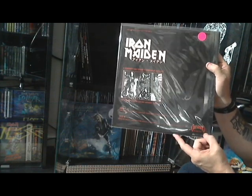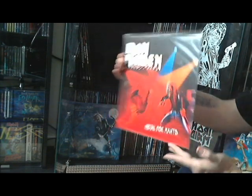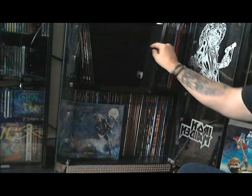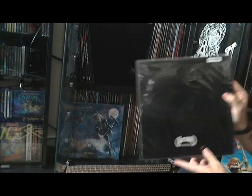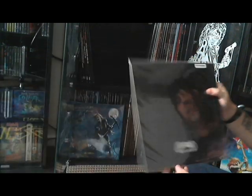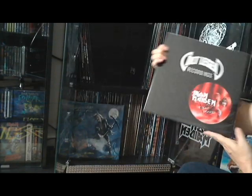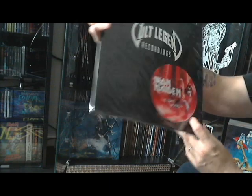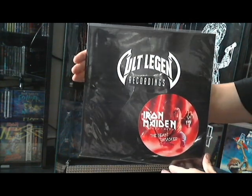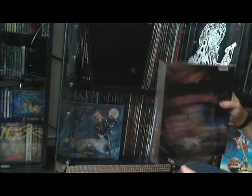Cult Legend Recordings down here. Metal for Mantis. Okay, this is, as you can see here, test pressing. Bootleg test pressing from Cult Legend Records. And this is the Beast Unmasked. This is the test pressing. So, kind of grail status.